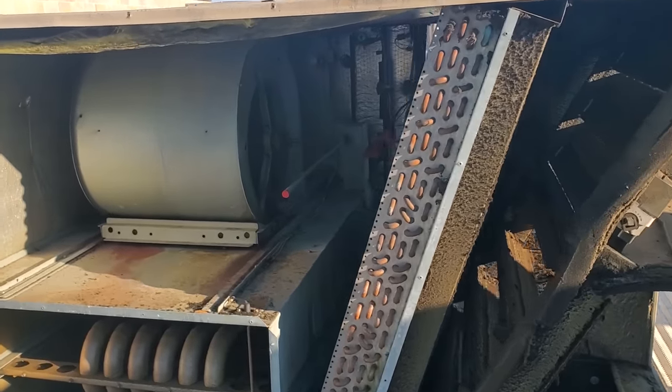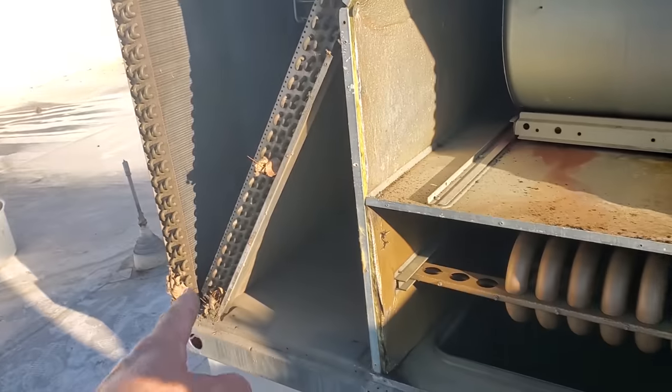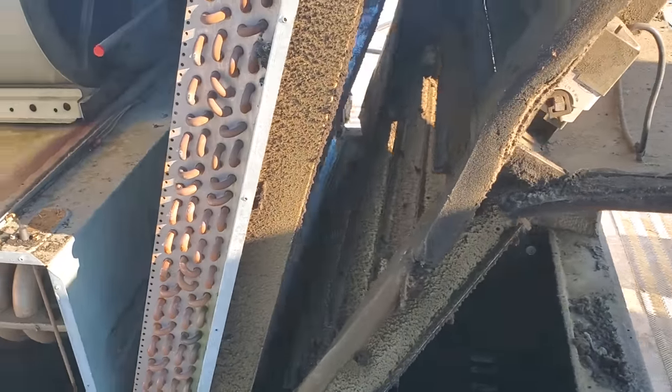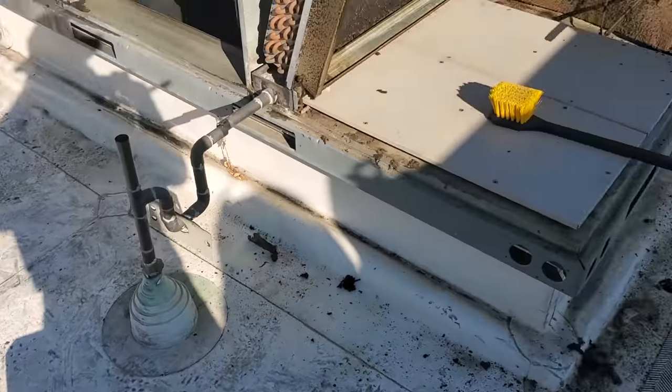Knowing this is a Lennox unit, I bet you anything we have a bad TXV for the second stage right there. But we're gonna go ahead and clean this evaporator first. We'll give the condenser a rinse too. I'm pretty sure the condenser's clean, but we're gonna give it a rinse and we're gonna properly clean this evap and brush it down. I ended up going to get a vacuum because mine was broken.